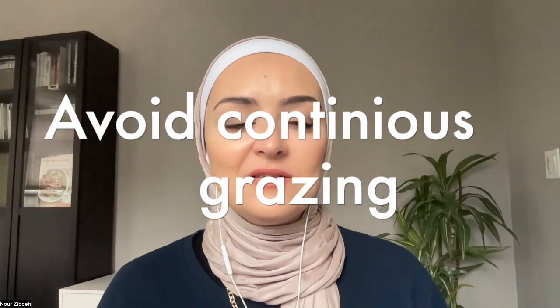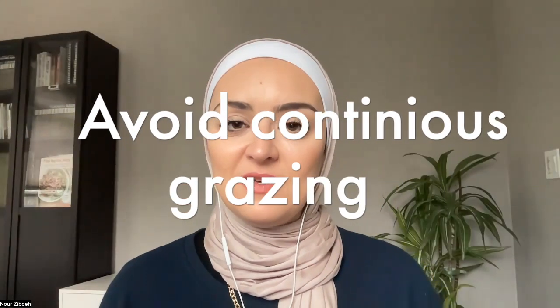Tip number 4 is to avoid continuous grazing. Now, I talked a little bit earlier about intermittent fasting and how it helps improve certain types of bacteria. Opposite of intermittent fasting is the grazing. So you want to space your meals and snacks about 3 hours apart. So if you're having lunch at 12, finish your lunch and don't eat anything until like 3:30, and then have your dinner at 6:30. So it's okay to have a snack, but we just don't want to graze and keep eating all the time.